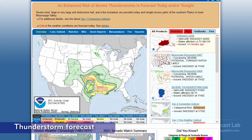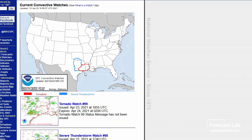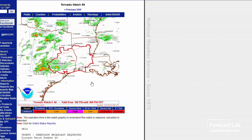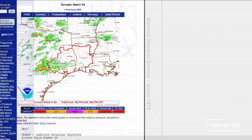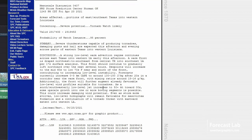Some concerns there at SPC with an enhanced risk for Oklahoma, Texas, Louisiana. You can see the severe thunderstorm watch box already for the Interstate 35 corridor. And then we had this new tornado watch just come out at the time we recorded this. They've got some concerns about that. College Station up to Fort Polk. The Mesoscale discussion for that tornado watch.